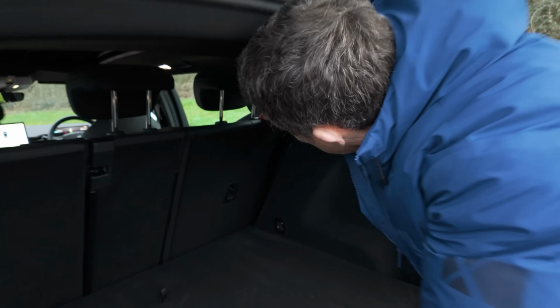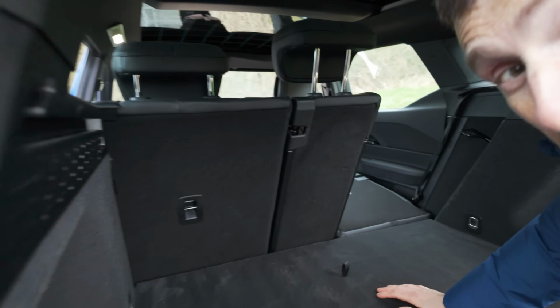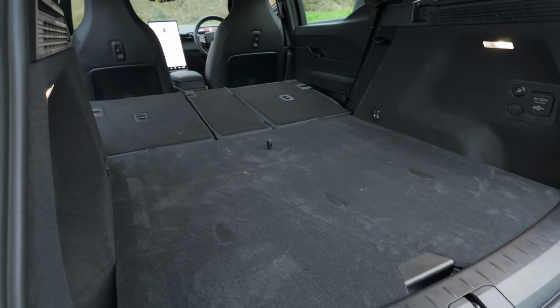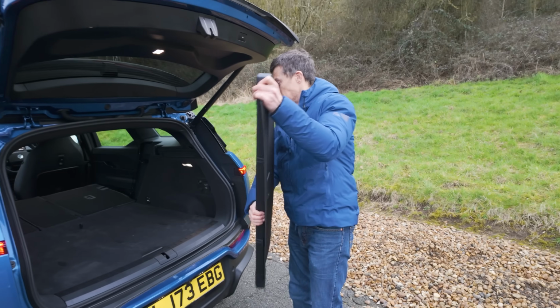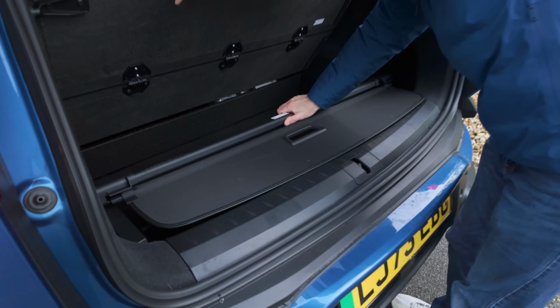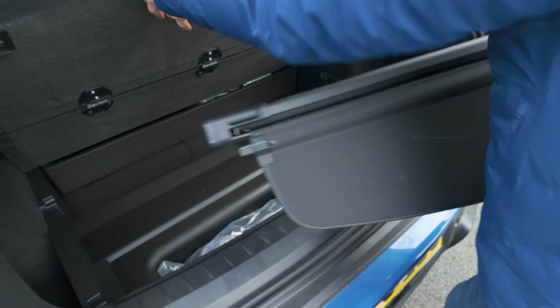If you want to carry even more things, you can fold down the rear seats, of course. Not electrically operated, you have to do them by hand, but you can reach in to do that. And then look, a completely flat load bed, really, really nice. However, what am I to do with this now, eh? Will it fit under there? It won't fit.